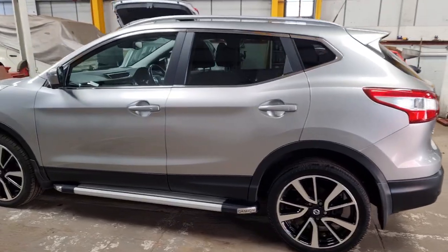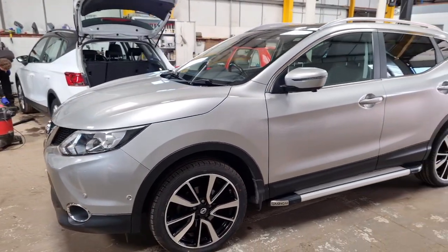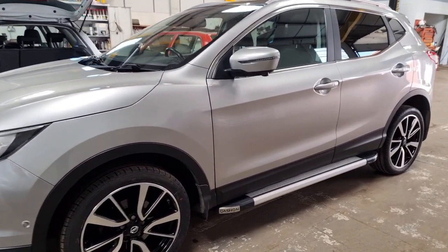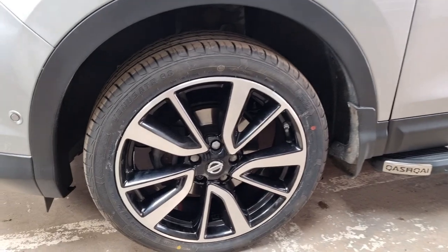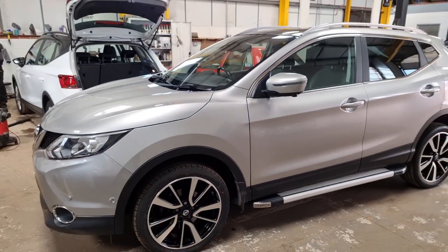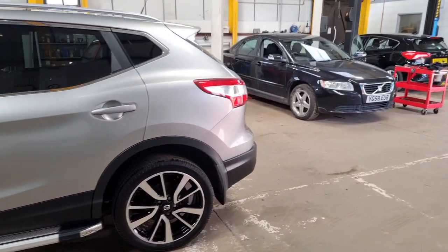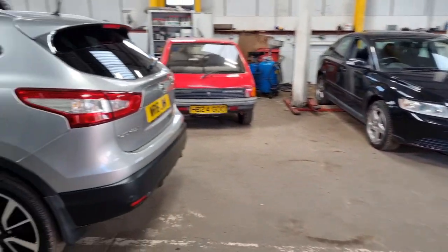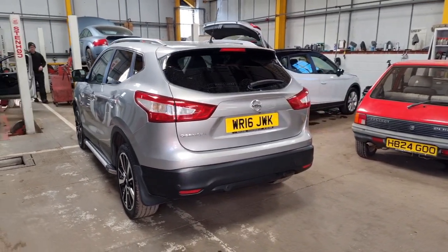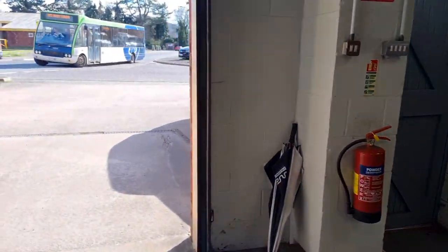Techna Qashqai. Guy wants to come and see it in the morning. That was very recently MOT'd and serviced by Nissan, but they did advise a couple of tyres, so we've just popped a couple of tyres on it. Now it just needs a quick freshen up. So if the chap comes and he likes it, then he can take it away with him. Really nice, that one. 43,000 miles, every extra in the world, that one.